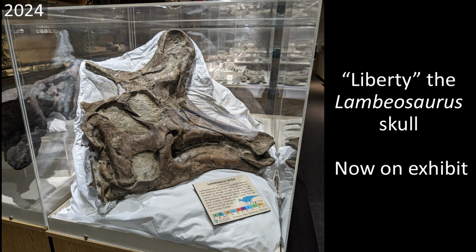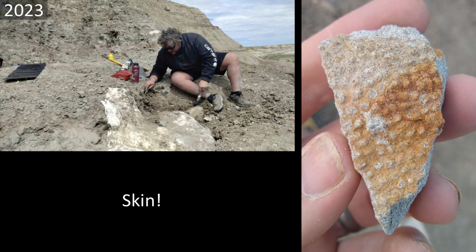But our task this year was to collect the rest of the skeleton, or at least try to. We've got a few blocks out already, but there's quite a lot left in the ground. Now, last year we were digging around those bones and we came across skin. Fossilized dinosaur skin is great, because it tells us a lot of new information about the dinosaurs and what they looked like. But it is very difficult to dig because you really don't want to expose the skin. You want to leave it in the rock, at least until you're in the lab. But of course, you don't know you've got it until you've uncovered it. So it just becomes kind of a guessing game.